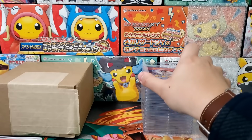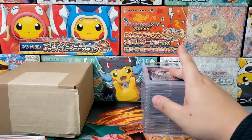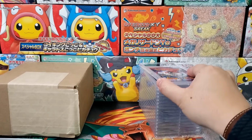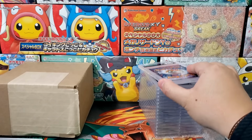Very, very good. I vet my cards a lot, so I usually don't get back PSA 5s or 4s or stuff like that. I vet my cards very, very well. If I send a card in that gets a PSA 5, it's because I know it's going to get a PSA 5, and I'm okay with that.